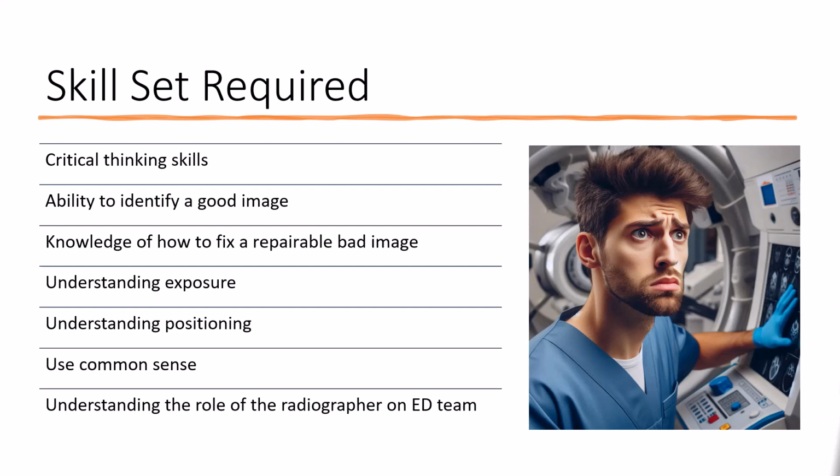To work effectively in the emergency room as a radiographer, you need to have critical thinking skills and the ability to identify a good quality image. You also must be able to adapt and fix a repairable or a bad image, which means you have to have a solid understanding of exposure, positioning, and a knowledge of why the images are being taken. This means using common sense.